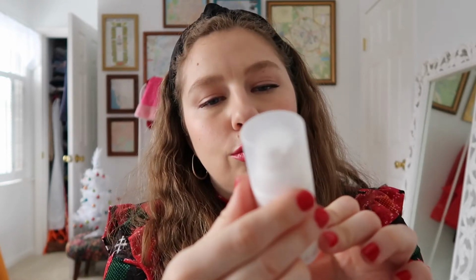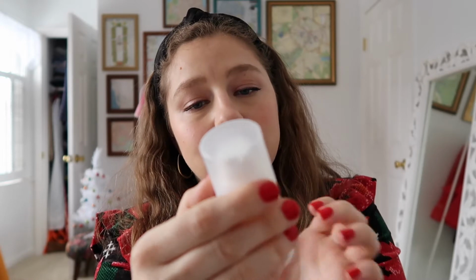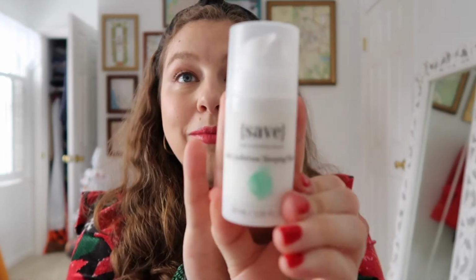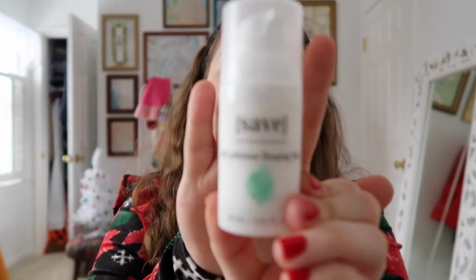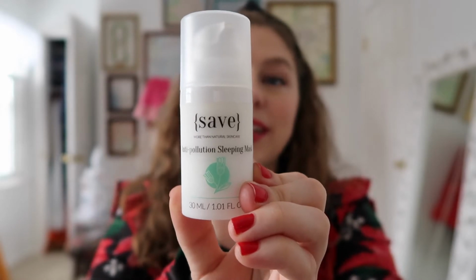Highly hydrating, the mask gently removes dead skin cells so that you can wake up with smoother, healthier, and younger skin. So it's supposed to be moisturizing and exfoliating, it sounds like. So let's look at these ingredients right quick. Honestly, just from a quick glance, it does not look like there's anything bad in here, so I'll probably be using this. Exciting to get a product that I can actually try.